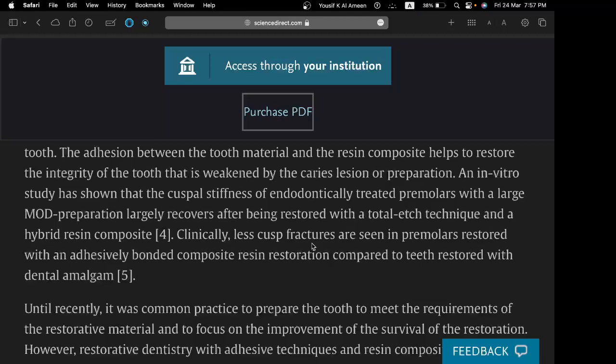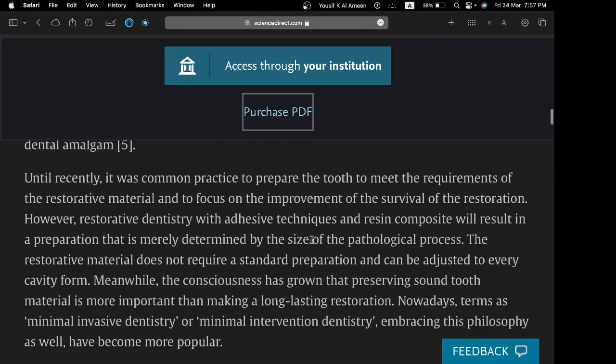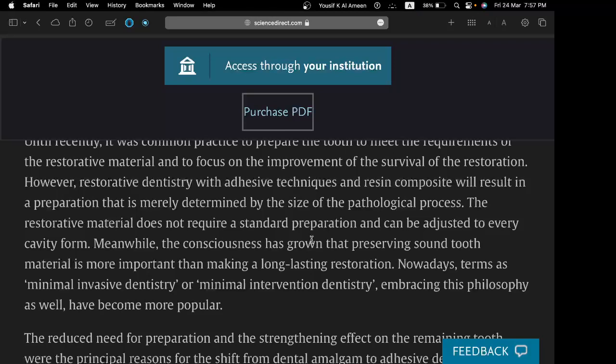Until recently, it was common practice to prepare the tooth to meet the requirements of the restorative material and to focus on improving the survival of the restoration. However, restorative dentistry with adhesive techniques and resin composite results in a preparation that is determined merely by the size of the pathological process. The restorative material does not require a standard preparation and can be adjusted to every cavity form.